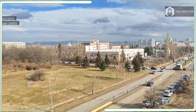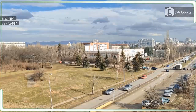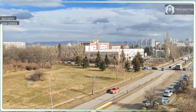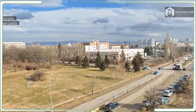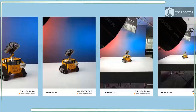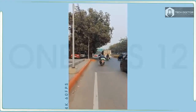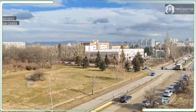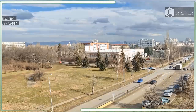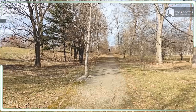OnePlus certainly caters to enthusiasts because there are plenty of shooting modes and controls to access. In addition to a dedicated Pro mode that lets me adjust the shutter speed, focus and ISO level, you also get a dedicated movie mode with a flat color profile option. Overall, the OnePlus 12 makes considerable gains everywhere around the camera to undoubtedly prove it's better than last year's model. That's a win in my book.